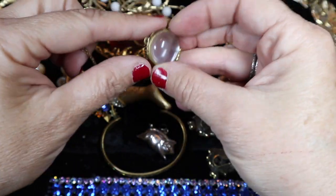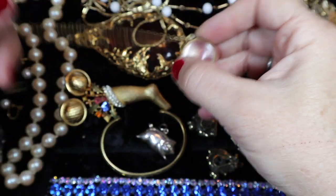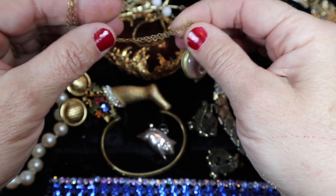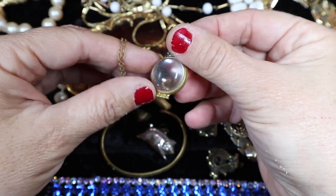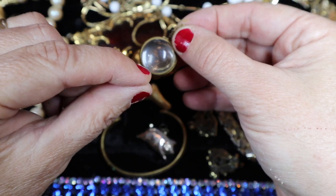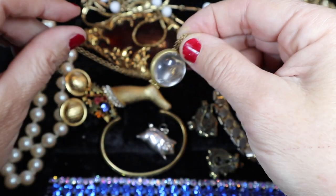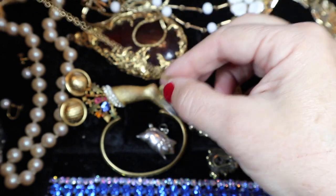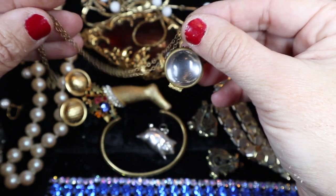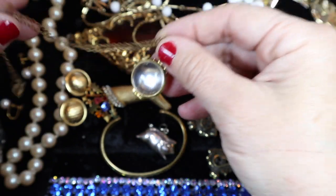I was hoping that this was metal. It's actually plastic, and this is Lucite, still collectible. This is called Pools of Light, and it's usually rock crystal. This happens to be Lucite, and then you can open it up. It's sort of a locket. I think it looks better clear. The ones that are very collectible, although this is collectible just simply for what it is, the ones that are very collectible are the ones that are made of rock crystal.